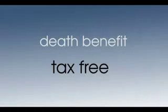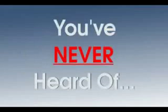The amount of the benefit depends on the size and structure of your policy, but think about your qualified plan and brokerage accounts for just a minute. How much do they pay in death benefits if you were to die early? Oh yeah, none, because they're not insurance. Are you starting to see what I mean by the best retirement vehicle you've never heard of?